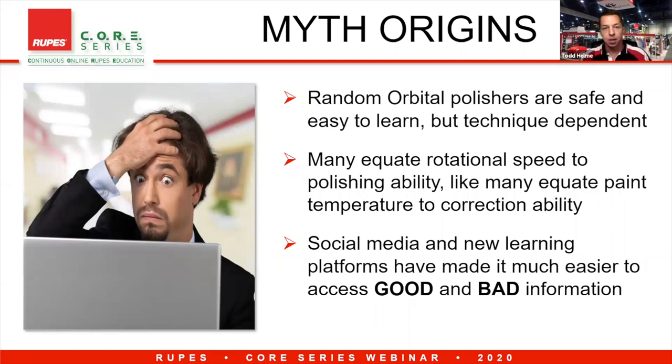And oftentimes, what we hear is, hey, the paint got hot and the defects were removed, therefore heat equals removal, right? We cannot make a leap from A to B. We have to explore it. And then, of course, social media and discussion forums have allowed a lot of people who are new or don't have an understanding of the polishing concepts to disseminate information. Whether it's good or not, it has certainly offered a lot of benefits. It's certainly the platform we're using today, but it's also allowed for a lot of people to spread false information. So when you combine all this together, you can get a situation where people may not understand that they are simply stating incorrect things.